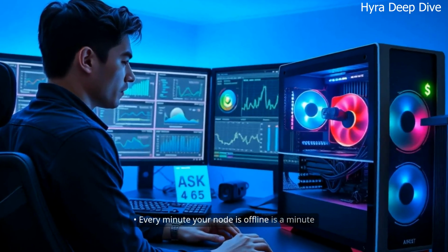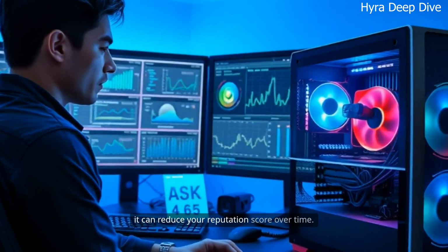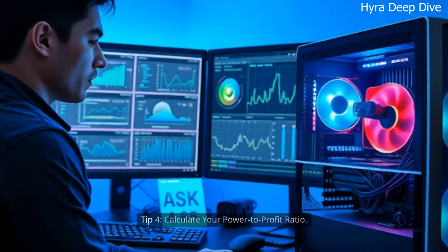Every minute your node is offline is a minute you're not earning money, and, importantly, it can reduce your reputation score over time.